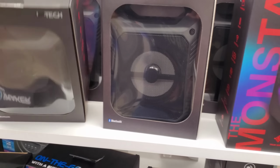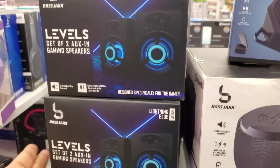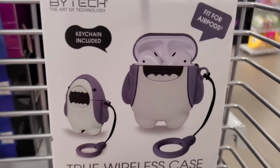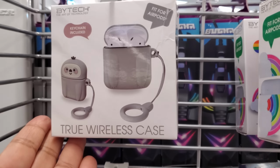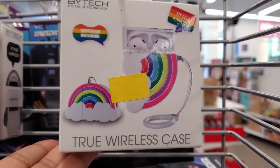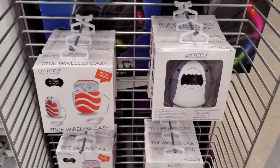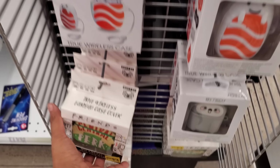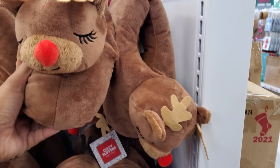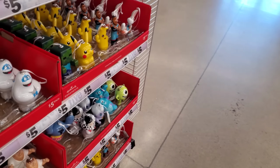Let me see. Levels, gaming speakers, cute little shark like a dinosaur, sloth, and a rainbow. Fit for your AirPods. Okay. That shark one is actually really funny. They even have like this sushi one. Here's a Friends. In this location they have the reindeer cozy slippers, so they're still setting up here.